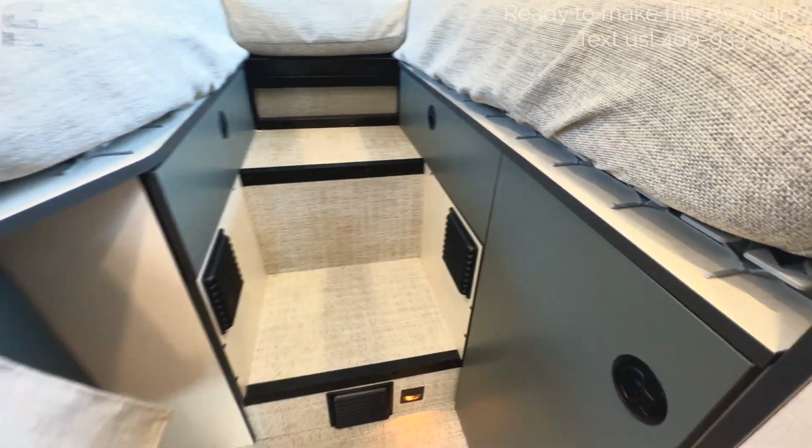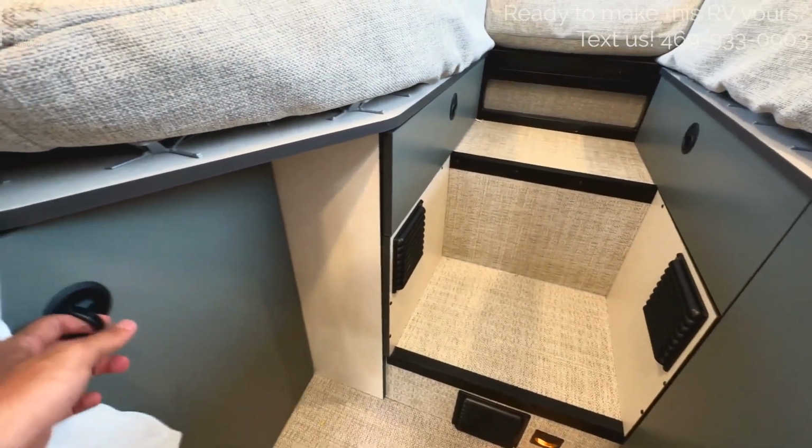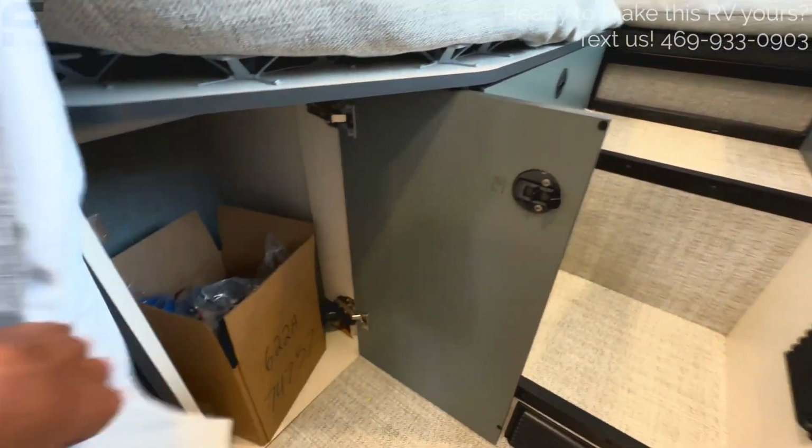It's so hot, I'm just dripping sweat. And I'm like, get me out of here. But turn the AC back on, so that'll help.